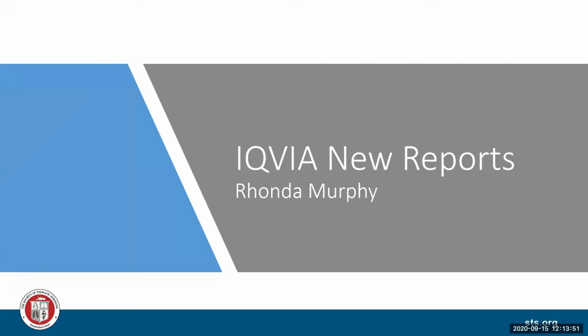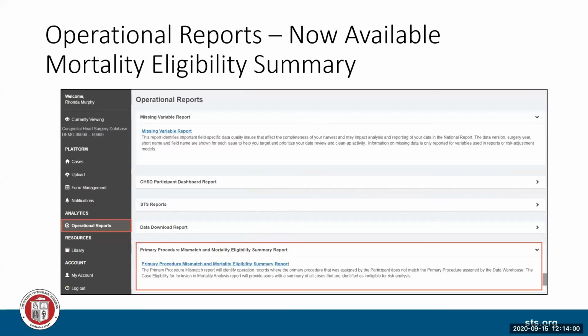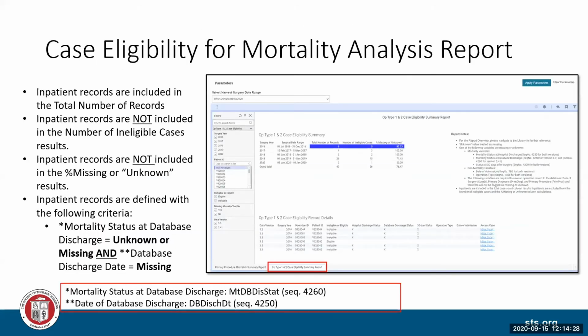Hello. So coming out will be the case eligibility report. I think it's the next slide. Right, okay, thank you. So coming out will be this new report here. So you'll navigate to the operational reports page, and you'll see a link for this primary procedure mismatch and mortality eligibility summary report. And clicking on that link will open up this new report here. Next slide, please. Thank you. We'll open up this case eligibility for mortality analysis report.